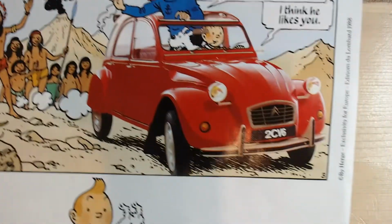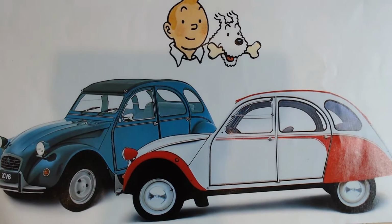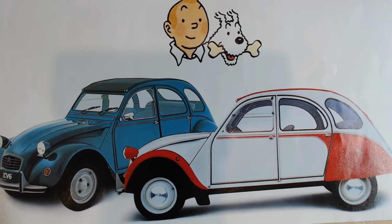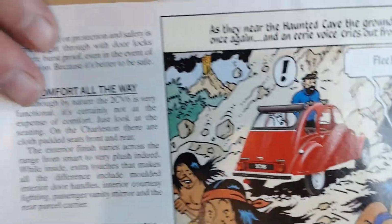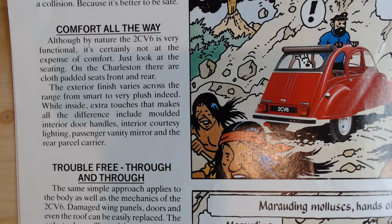And then finally ending with this little bit of an image of Tintin and his dog and a pair of 2CV6s. Again, there's a few little bits of information, how comfortable the car is. It says, although by nature the 2CV6 is very functional, it's certainly not at the expense of comfort. Just look at the seating on the Charleston. There are cloth padded seats front and rear.